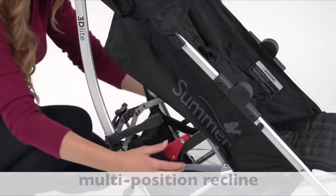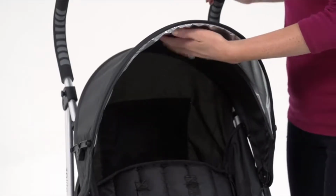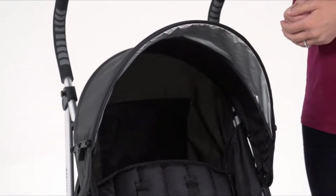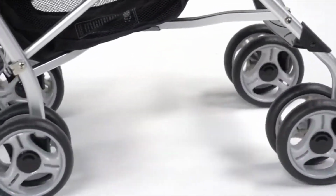and the multi-position recline allows for a wide-awake baby to sit upright and discover the world, or a sleeping angel to lean back and relax. An adjustable and removable canopy with a flip-out sun visor keeps your little one cool and shady while providing protection from UV rays. Anti-shock front wheels and lockable rear wheels make the ride smooth for baby.